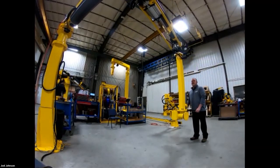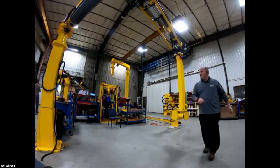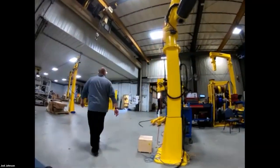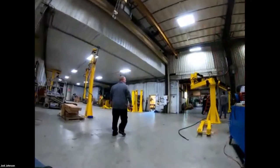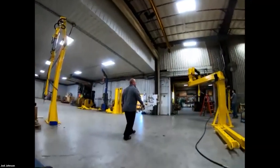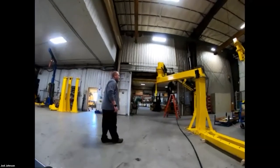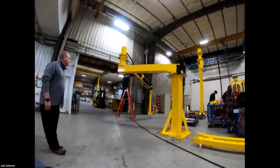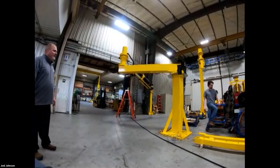I'll lock the brakes on this again, put that out of the way. The last one that I want to show you guys is over here in the corner, and they're working on it on the side over here. This particular arm is one of the largest torque arms in the world. This arm is an F7500, and it's capable of reacting 7,500 Newton meters of torque.